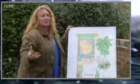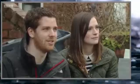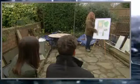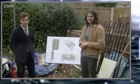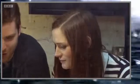I want this to be a fernery with really lush plants, so lots of hardy ferns, some tree ferns for a little bit of height, and some hostas. So it's all leaves, foliage. Really nice. I have to say that's my favourite bit of the design. The pitch is over. Now it's up to Alistair and Philippa. They're spending £5,000 of their own money on this garden, so they need to choose wisely.